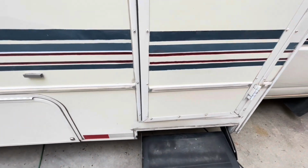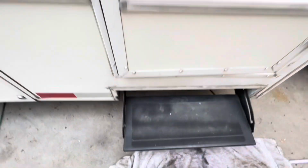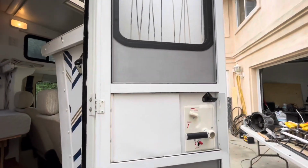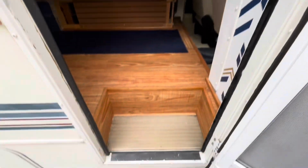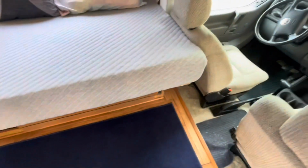Okay, let us show you the inside. The step is manual, so nothing to break down. You have the screen door here. With the privacy, you can remove that shade. This is a protective carpet over the wood floor. This is where your auxiliary batteries are located.